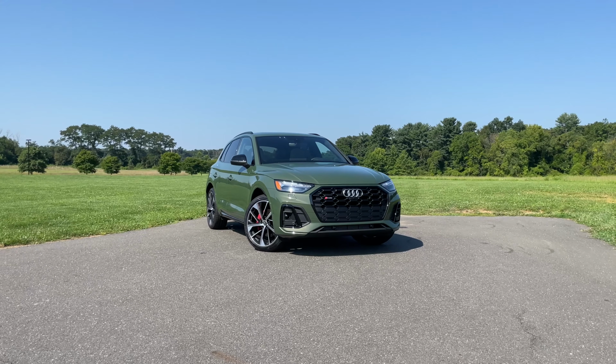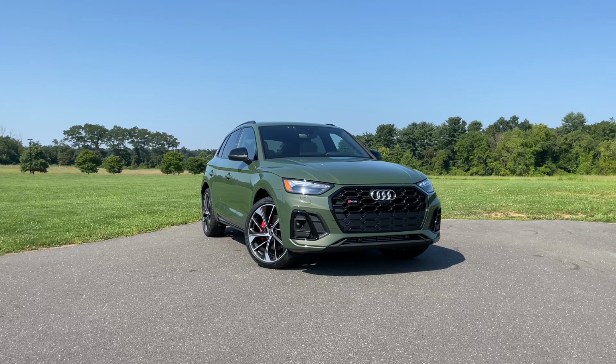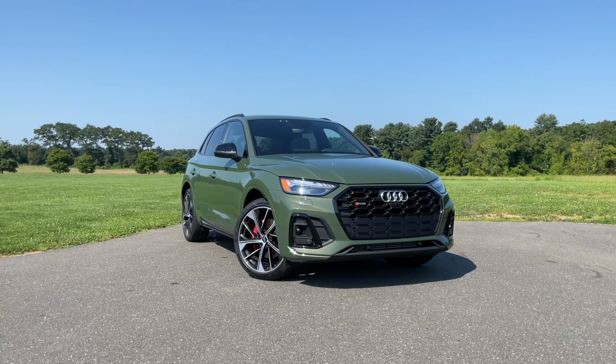The Audi that I'm testing here today is a really important model for the brand. It is by far their best-selling model. And when I say best-selling, I mean best-selling by a lot. My name is Omar, and today I'm test driving two models, the 2021 Audi Q5 as well as the Q5 Sportback.